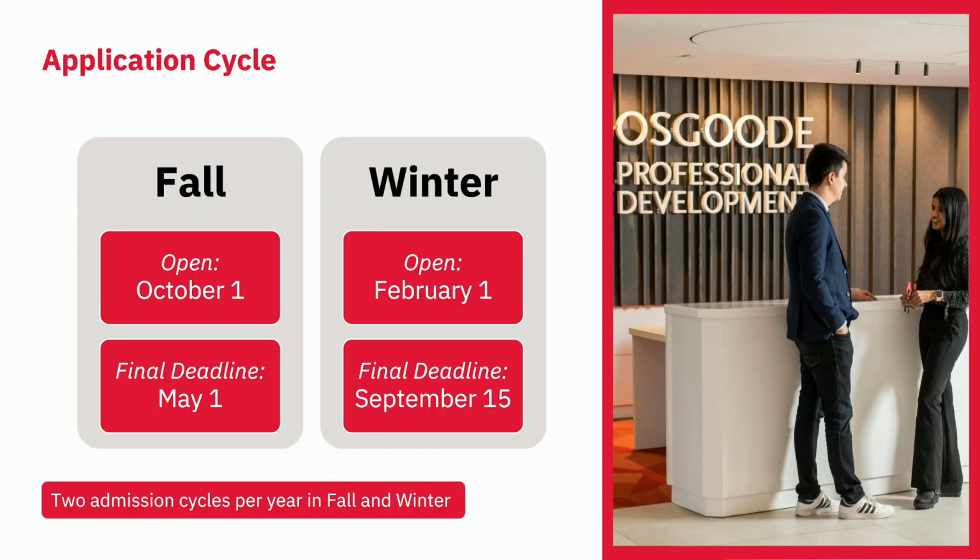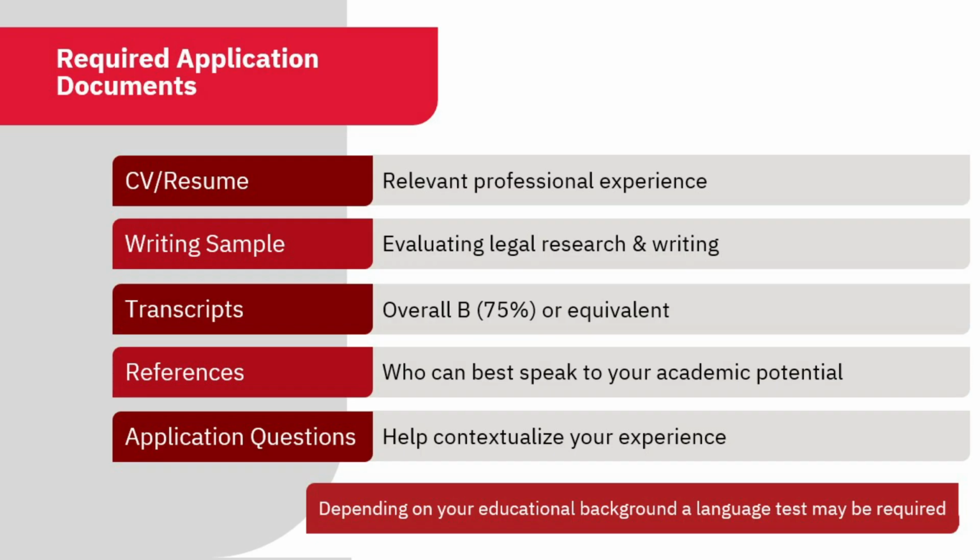Application cycle. So this program has 2 program start dates, which means that new students can choose to start in either the fall or the winter term. Applications for the fall term open annually on October 1st and have a final deadline of May 1st. Applications for the winter term open annually on February 1st, and the final deadline for the winter term is September 15th. We use an online application portal.